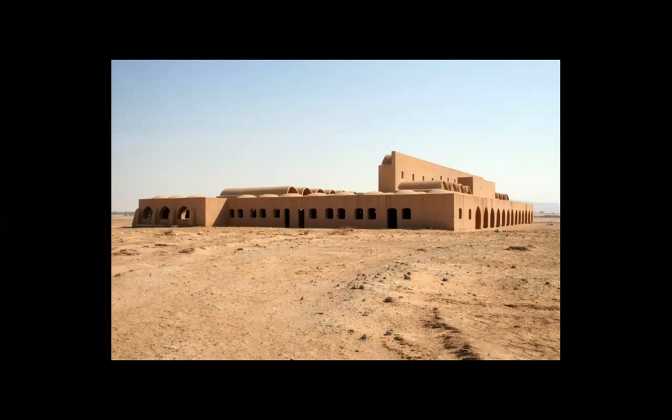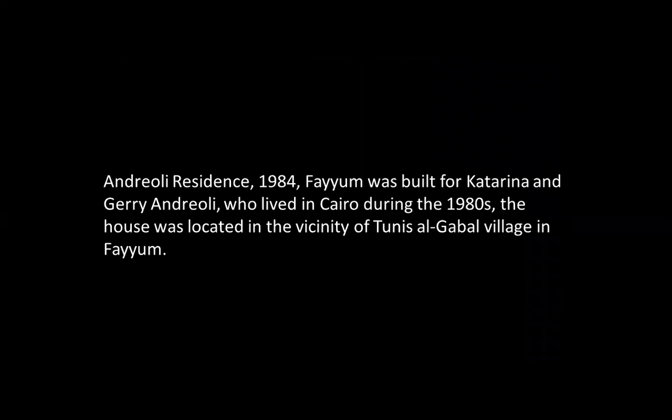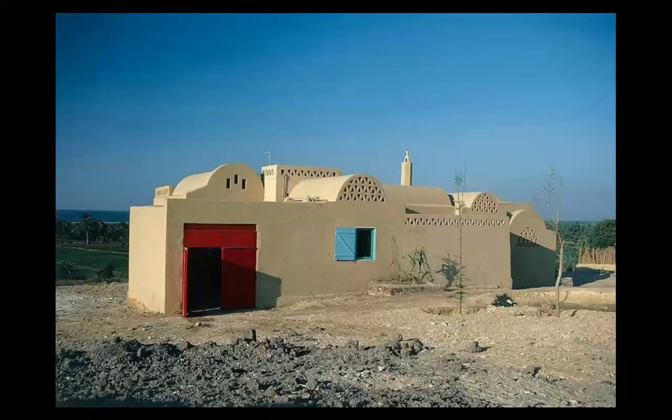It's a citadel of dignified domesticity. I like it very much. The earth, the building, the sky. Nothing else. Residence in Cairo, I don't know who these people were, Katarina and Gary Andreoli, foreigners who lived in Cairo in the 1980s. So he was in his 80s, Fathy, when he designed it. The outskirts of Cairo, I don't see the city. It's a huge city. I don't see it here anyway.